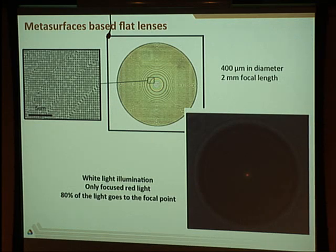These are the number of atypical lenses, and this is a real picture of the real structure that we fabricated. You illuminate with white light, and you only focus red light. For this particular design, 80% of the light was focused. You can see these are the dimensions. This is 400 micrometers in diameter, 2 millimeter focal length.